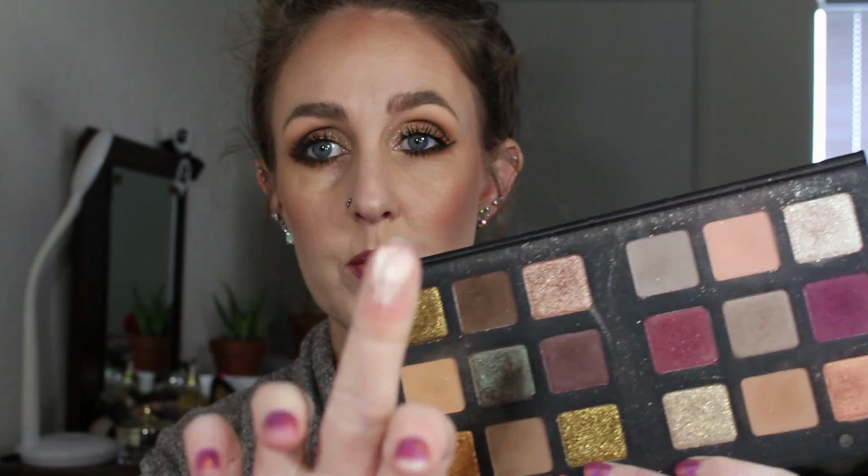Galaxia is this really super chunky glitter, and that one was really pretty as an inner corner highlight. It's a multi-dimensional glitter on a champagne type base. I really liked it, but it's really chunky. The glitters in this are super chunky, and I had to use them with a glitter glue to make them stick, and I got an insane amount of fallout almost every single day that I wore this. So that's something to be aware of.